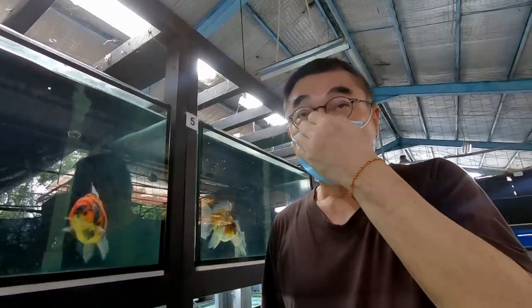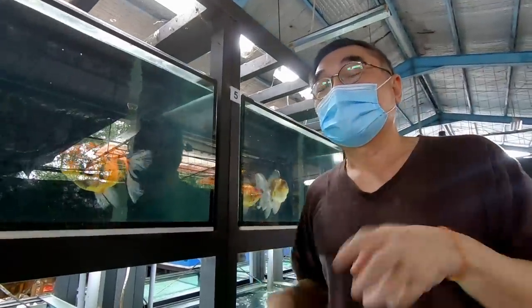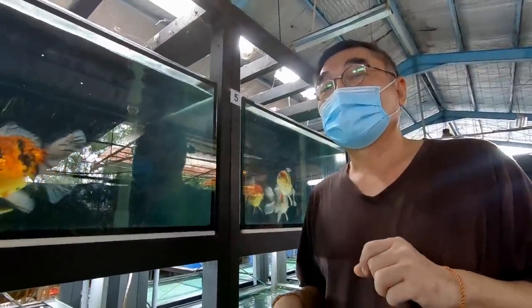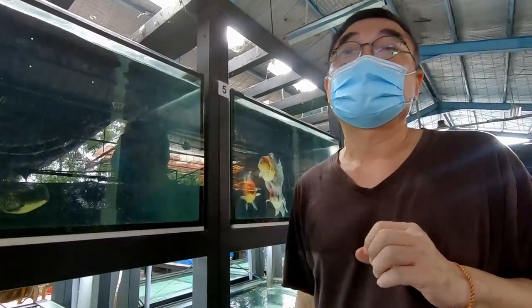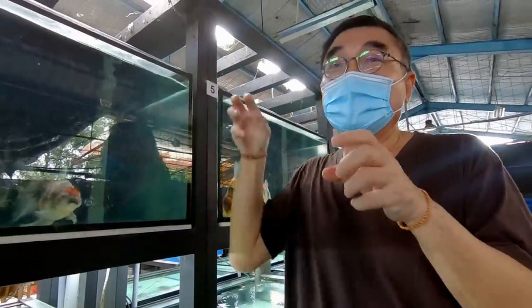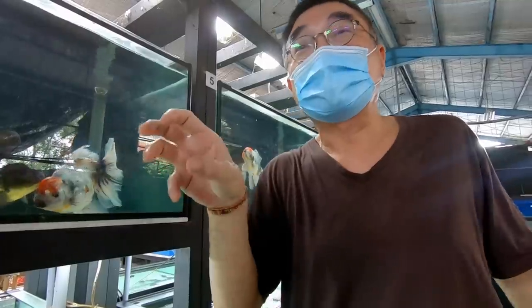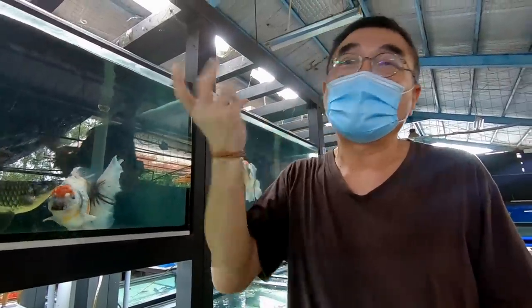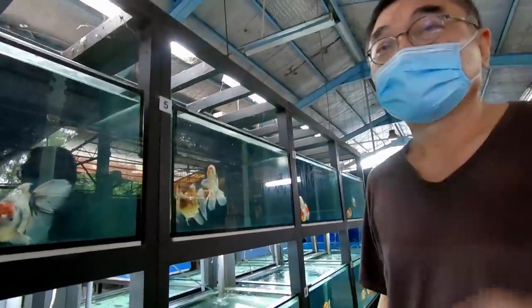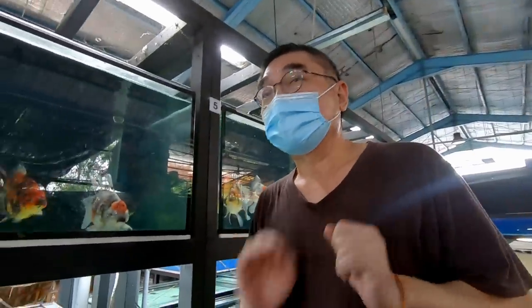Why is that? When you throw in the food, they compete for it, and the Ranchu is much slower, so it's always undernourished. Sometimes they even become very aggressive, and the Ryukin will go first and eat the food. If the Ranchu comes, it may attack the Ranchu, so one eye may be gone. So the Ryukin tends to be more aggressive. Ryukin with Oranda is okay, but not with Ranchu.